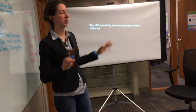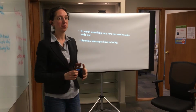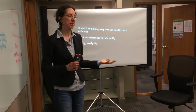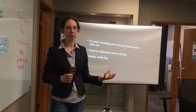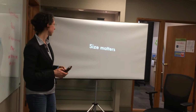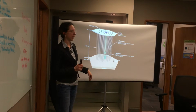If you're going to catch something very rare, you have to cast a very wide net, so you need something that's really, really big. The neutrino telescopes have to be huge. And because we're trying to detect light, not only do we need a detector that's big, we also need a detector medium that's transparent so we can actually see the light. One thing you can use is ice. This represents the detector I worked on.